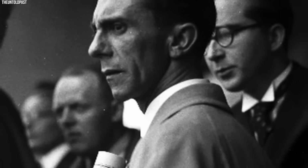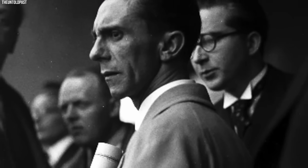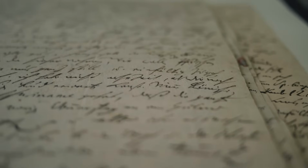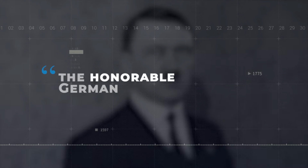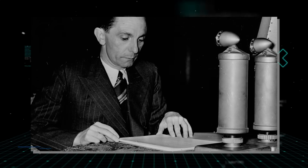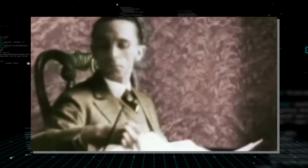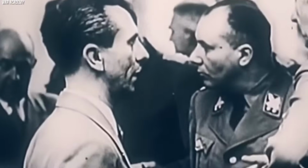Physical evidence in Joseph Goebbels' office included his final written statement, a political testament echoing Hitler's blame of international Jewry for Germany's defeat, alongside a more personal letter to his stepson justifying the family's suicide as the honorable end that a German should choose. His appointment book showed that on May 1st, just hours before his death, he had still been making entries for events in the coming week, a facade of normalcy maintained until almost the very end.